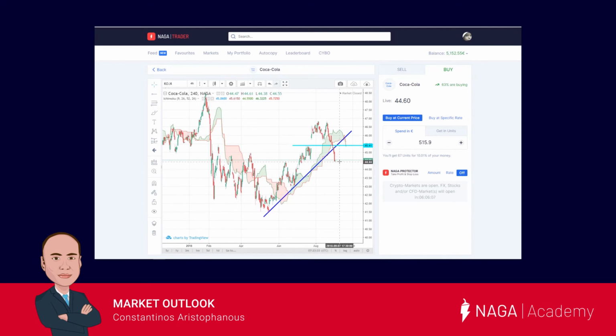We're expecting the Coca-Cola stock to correct slightly to the upside in order to retest the 45.40 area, which consists of the major resistance as well as the Ichimoku cloud. Once we observe a retest, we're expecting the Coca-Cola stock to continue its downward movement to approximately the 43 price level.